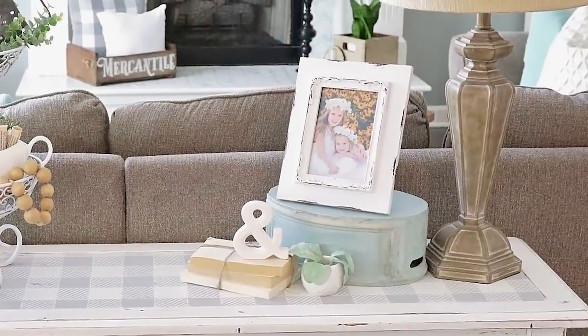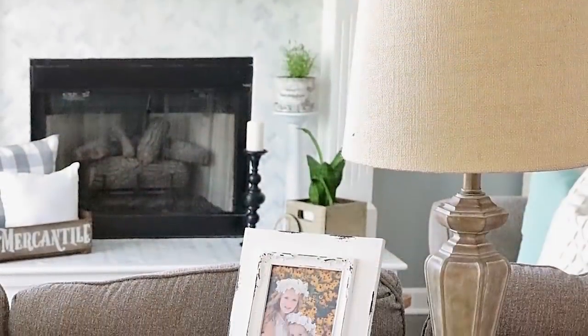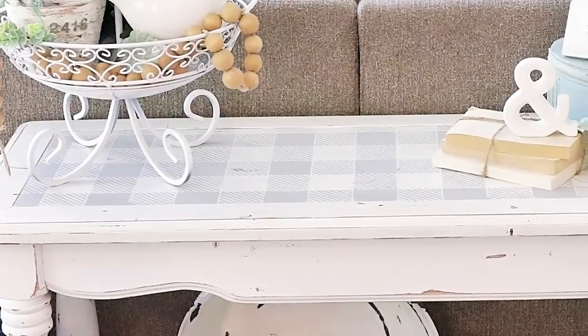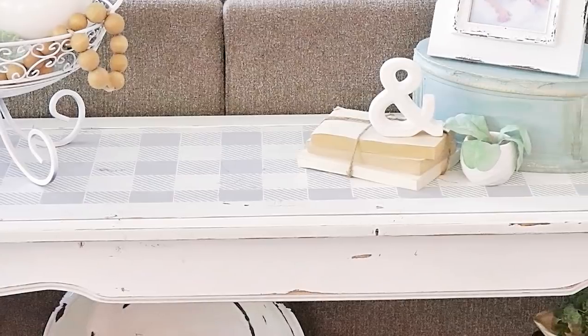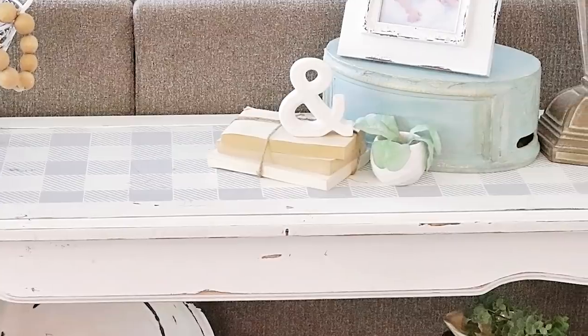And then all of this stuff is pretty much thrifted. This lamp is thrifted. I did a project on this little blue riser with a picture of my girls. And if you're interested in this table, I did a video on that last year using a buffalo check stencil. And then these books, all I did was take the covers off of them. They're just thrifted books, and tied them together with some twine.